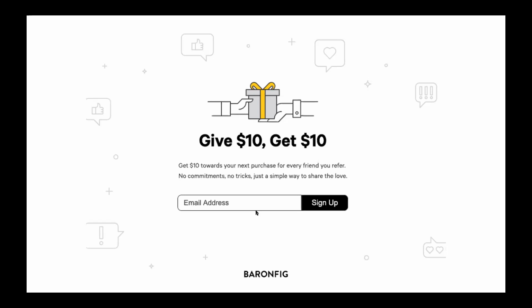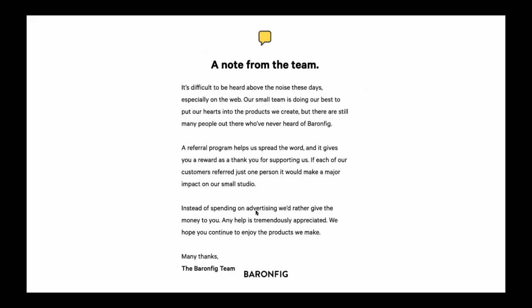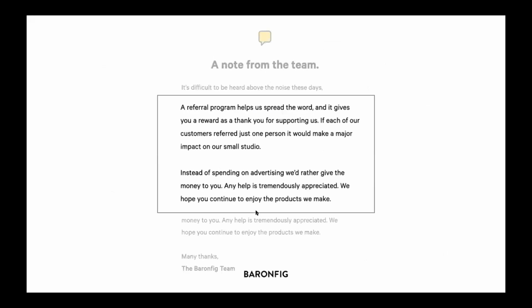But if you go to their website where I got this from, they have a note from the team that, in my opinion, explains perfectly what a referral program is and the reason why they're doing this. I wanted to focus on one particular paragraph, which says: a referral program helps us spread the word, and it gives you a reward as a thank you for supporting us. If each one of our customers refers just one person, it will make a major impact on our small studio. Instead of spending money on advertising, we'd rather give the money to you. Any help is tremendously appreciated, and we hope you continue to enjoy the products we make.